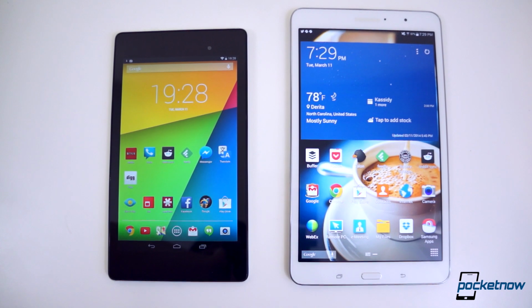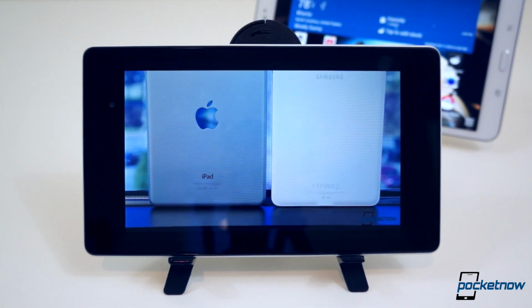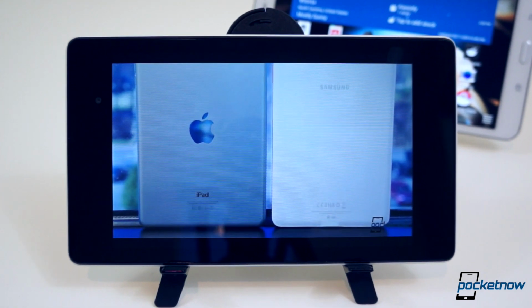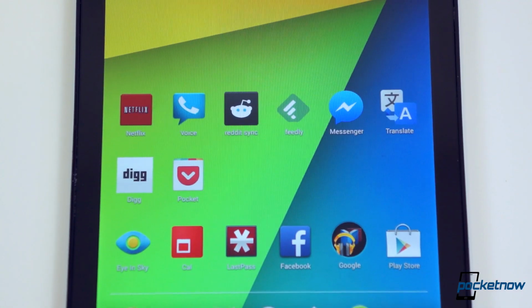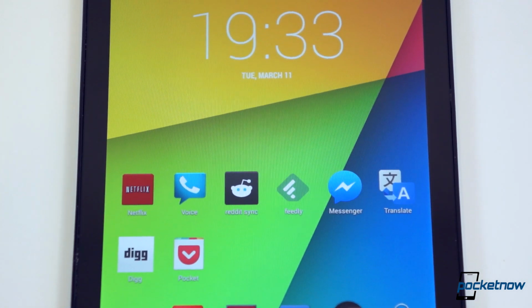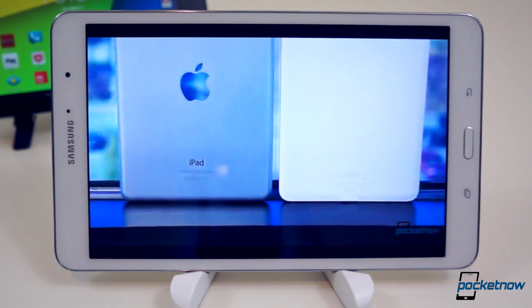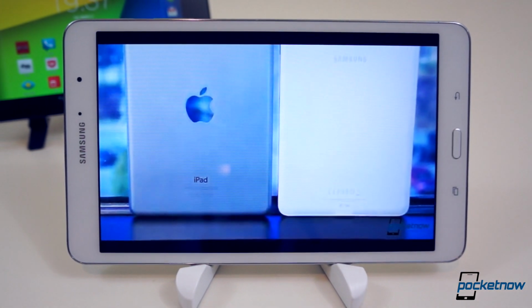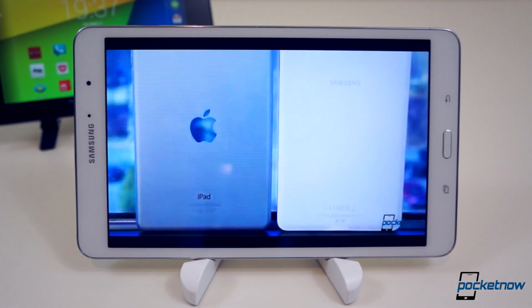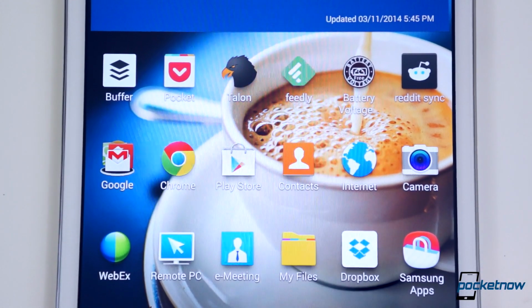The displays on these two tablets are quite impressive. The Nexus 7 has a 7-inch IPS LCD panel with a resolution of 1920 by 1200 pixels, and was one of the most impressive tablet displays at the time of its launch, with a density of 323 ppi. The Tab Pro 8.4 comes with an 8.4-inch WQXGA Super Clear LCD that's 2560 by 1600 pixels, and an overall pixel density of 359 ppi.